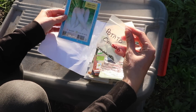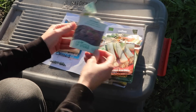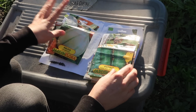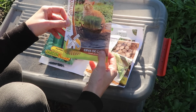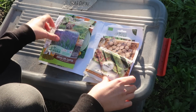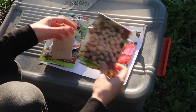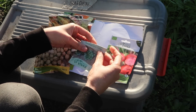I've got potato, onions, Chinese radish, some onion seeds, lettuces, leeks. Oh, I can start melons now, apparently. Guess in the greenhouse, and cucumbers. What's the English word for this? Catnip? I think catnip, catgrass, whatever. Lavender. I start planting beans, basil, chickpeas, beetroot, and tatsoi. This is an Asian green.